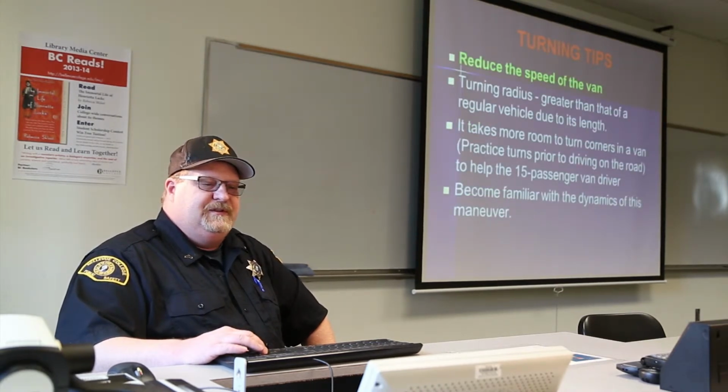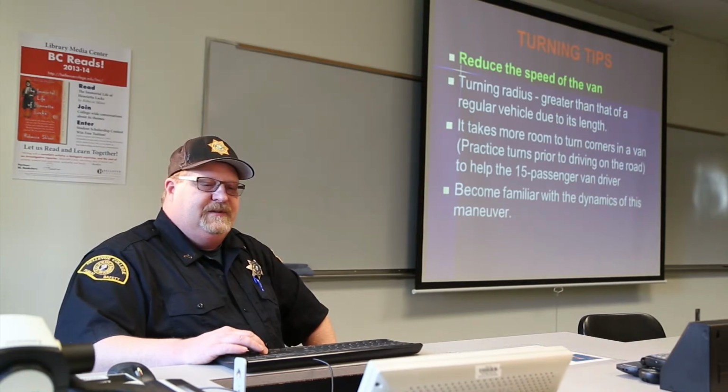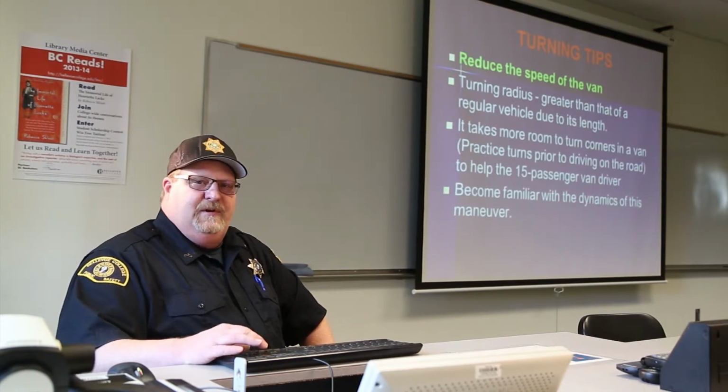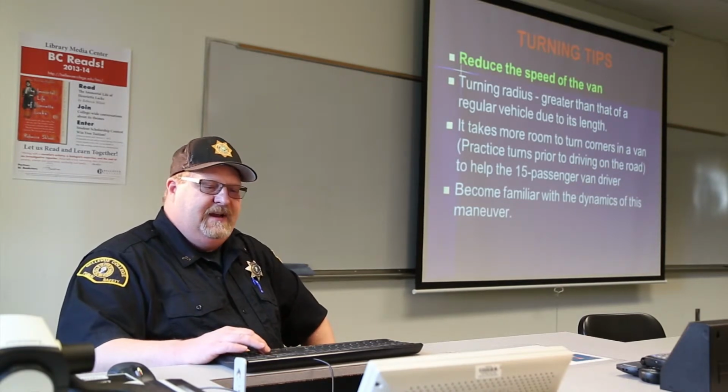Turning tips. Reduce the speed of the van. The turning radius is going to be greater than that of a car due to its length. It takes a lot more room to turn corners in a van. If you've never driven a van before, check the van out early. Drive it around campus a few times and become familiar with the dynamics of the maneuver.